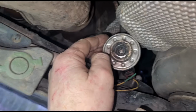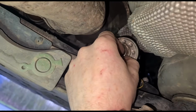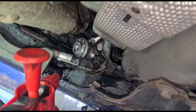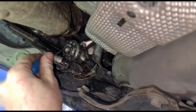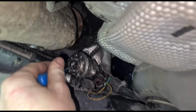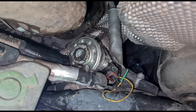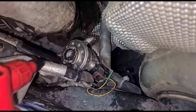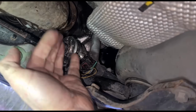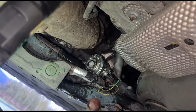What can happen with these is the Adblue nozzle there can get blocked with either soot or blocked with the crystals from the Adblue itself. So I'm just spraying up the Adblue injector there to soften up the soot, and then we can scrape any of the hard stuff off with a little pick here. Now where this enters into the exhaust here, a little port, that can also block up as well. So we're going to clean that out.